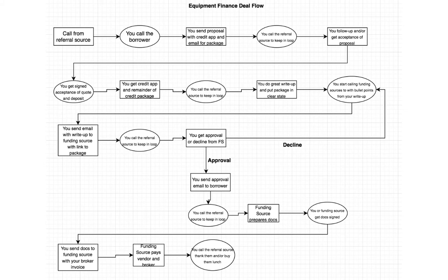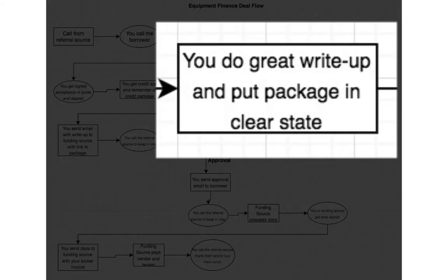Okay, so now you get the credit application in, you've got the signed-off proposal, you have the performance deposit. Now you have to do a write-up for the lender. What a write-up will include is everything about the deal. It's knowing the deal, I call it. You want to know what is the cash price of the deal, what term the borrower is looking for, and whether there was any problem with the borrower that you knew of. Maybe they were turned down by a bank because they had a bankruptcy 5 or 6 years ago.